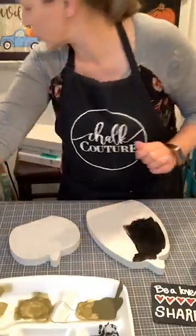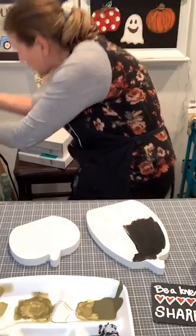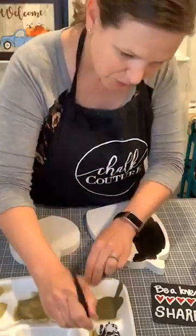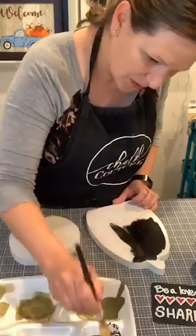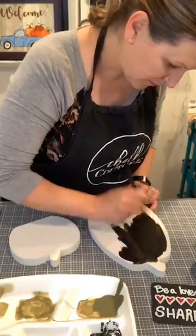I'm going to paint these. You know what? I want a different brush. I don't want that brush. It's too big. Let's go with this one. This one's about a half inch where the other one was three quarters. Let's see if I have any more luck with this one. I might have to do two coats of paint.